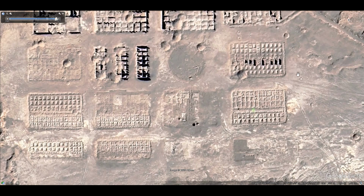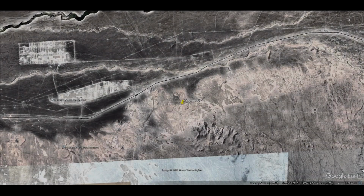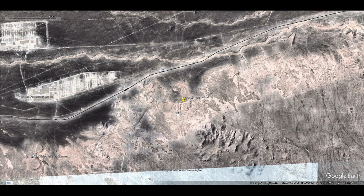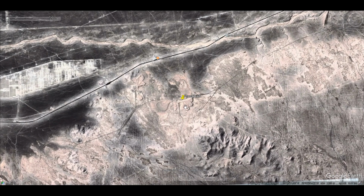He will now continue to explore other interesting areas. It's going to get more and more interesting. We're going to continue in the areas that I've numbered. We're going to ignore the numbers and move from south to north.